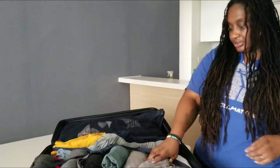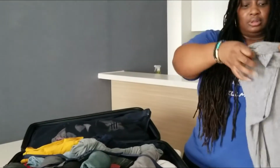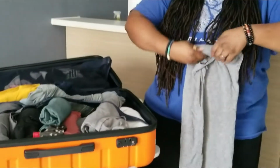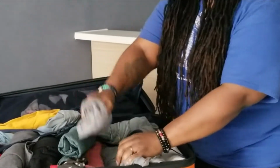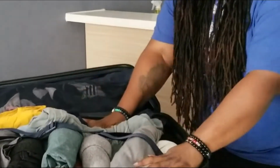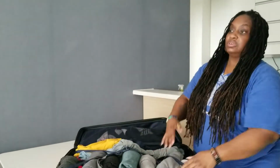But yeah, so what I do is I roll clothes. To me, they're a little bit easier to manage. I take a t-shirt, I fold it in, and then I just roll it. And that is my packing tip when it comes to that. And as you can see, I have a lot of room. Now mind you, I came here with both sides of this full. So I've gotten rid of a lot of clothes.